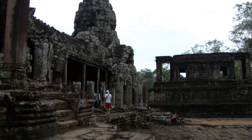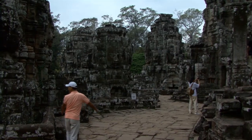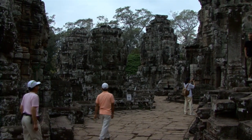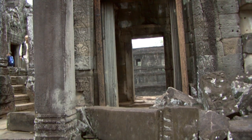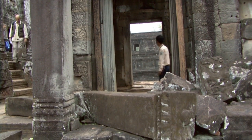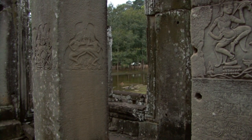Bayon is a Buddhist temple, but it incorporates some elements of the Hindu cosmology. Angkor Thom was built as a square, the sides of which run exactly north to south and east to west. Standing in the exact center of the walled city, Bayon Temple represents the intersection of heaven and earth.